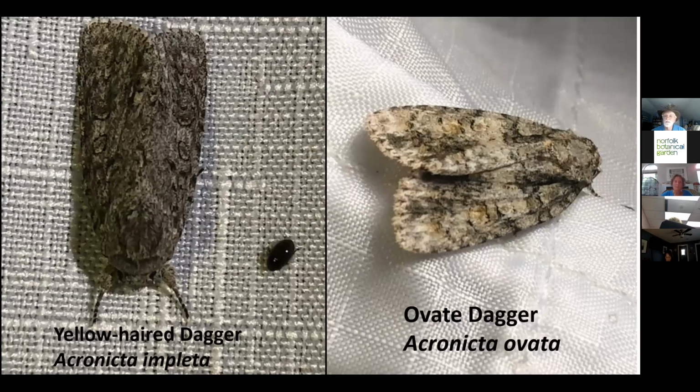Yellow-haired dagger and an ovate dagger. The daggers are a pretty good sized group of moths. Again, attracted to light. So a lot of the photos that are here are moths that I've been able to take photos of as I've set up sheets.